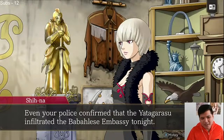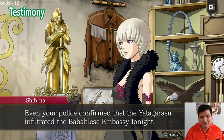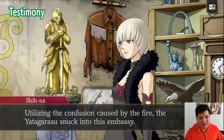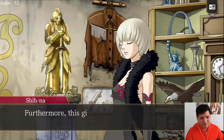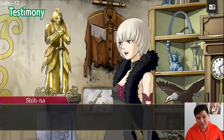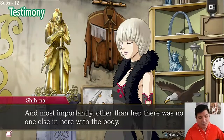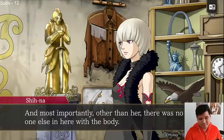Even your police confirmed that the Yadagarasu infiltrated the Babalis embassy tonight. Utilizing the confusion caused by fire, the Yadagarasu snuck into this embassy. Furthermore, this girl claims to be the Yadagarasu. And most importantly, other than her, there's no one else in here with the body.